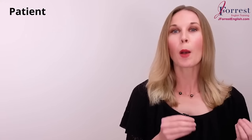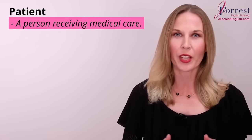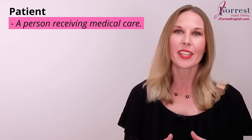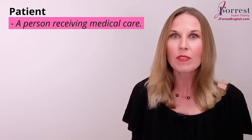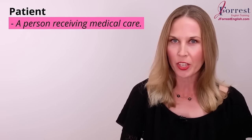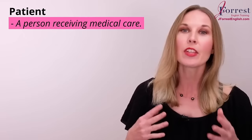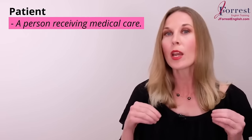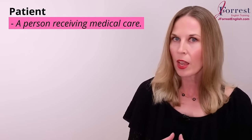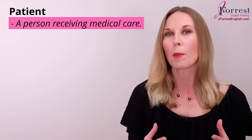Let's talk about a patient. A patient is a person receiving medical care. We will all be patients at some point in our life, and I'm sure all of us have already been patients on numerous occasions. Now, right now, I'm not a patient, even though I have a doctor. I'm not a patient because currently I'm not receiving medical care. This only applies when you're in the process of receiving medical care.